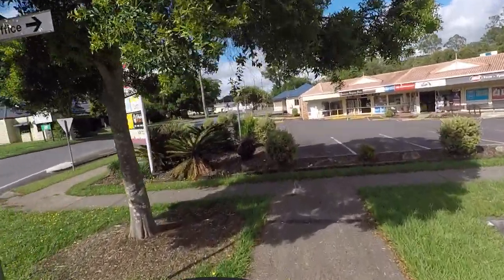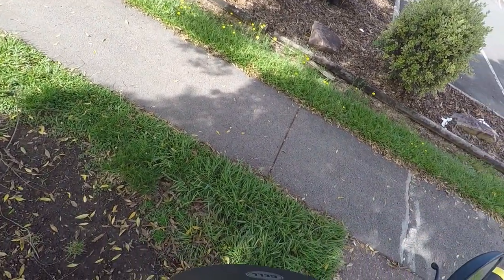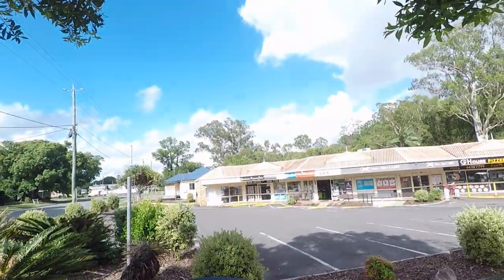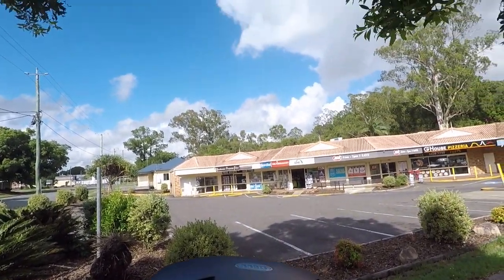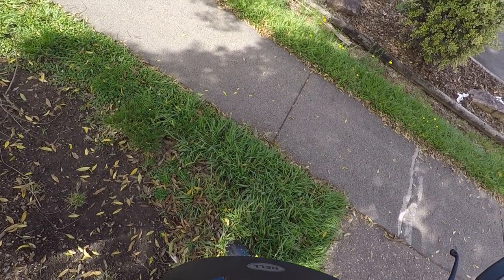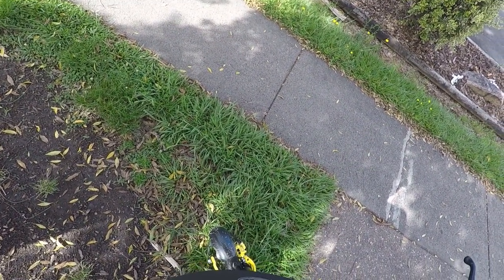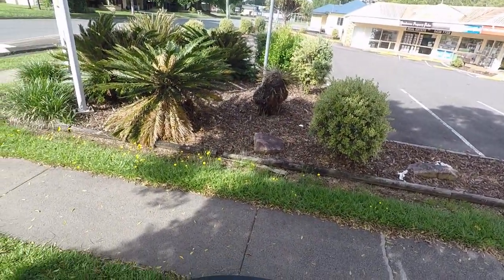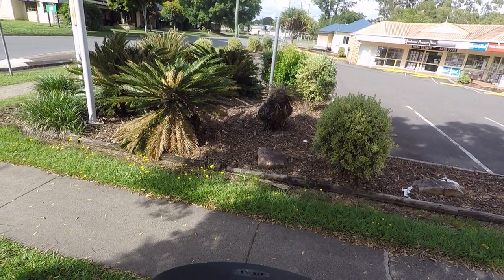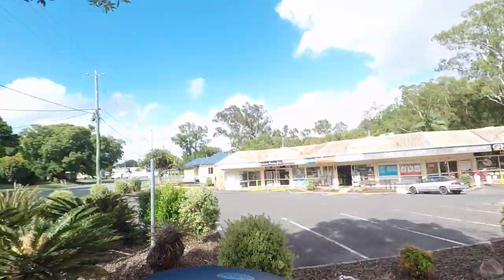Pretty quiet today, which is understandable. Just grab a bit of shade under the tree here. Grab a bit of water. So I'll check on the trip meter, but I'm pretty sure we've done about 6 kilometres to get to here through the back road, so not a bad run. Mostly off-road. So what have we done? 4.9, so 5 kilometres. Yep, so that's good.